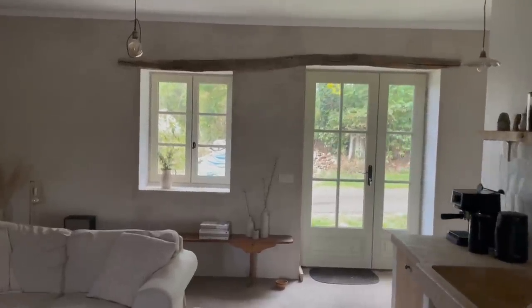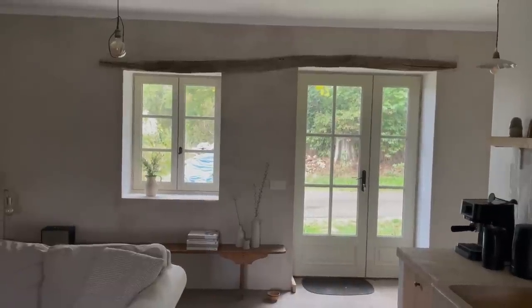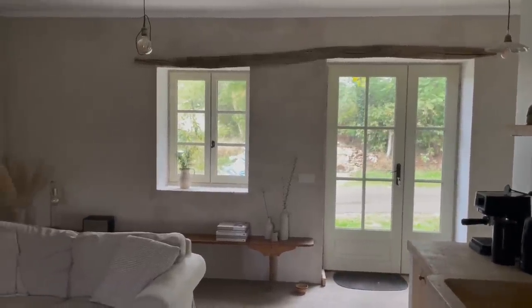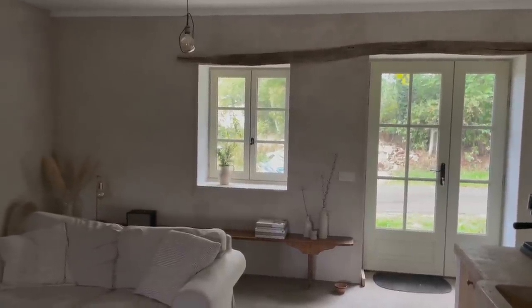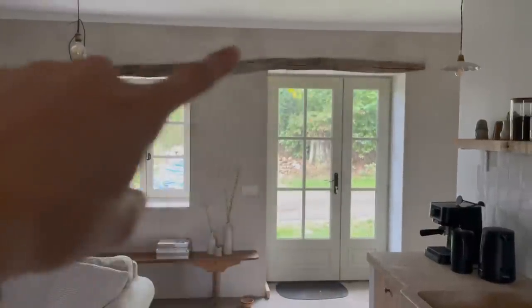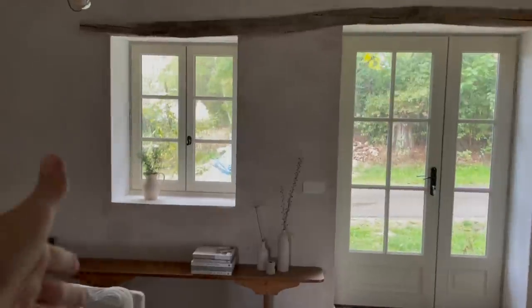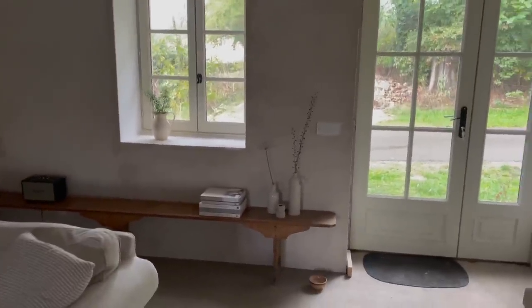So one of the things on our to-do list for this space is that we need to find a way to close off the window and the doors, because obviously when somebody's staying and sleeping here, you don't want this to not have curtains or shutters. But the issue is that I really like that beam, so I don't want to put a curtain rod. I don't like it when it's on the ceiling either. Curtains won't be able to hang that way, and I don't like it when they're short and not all the way down to the ground.